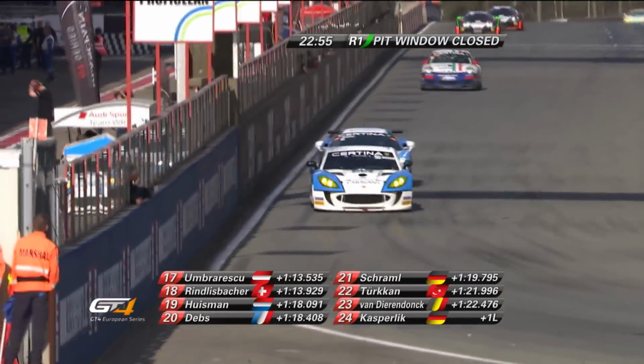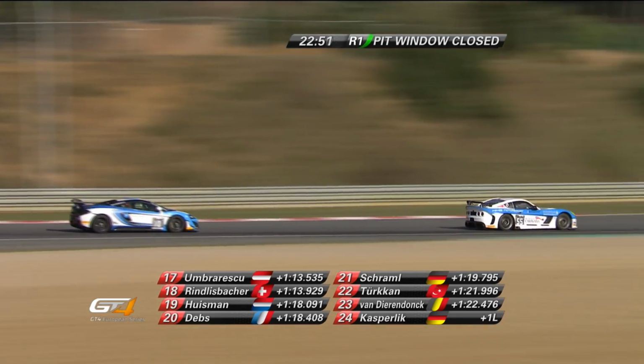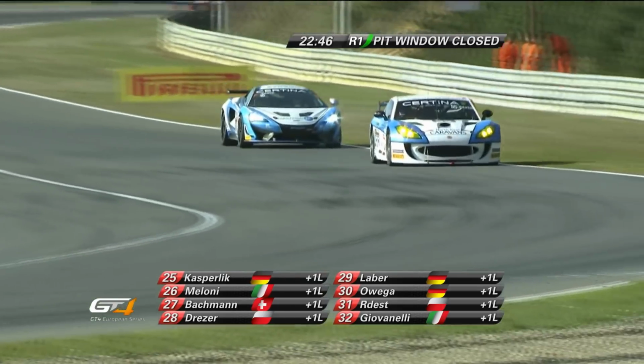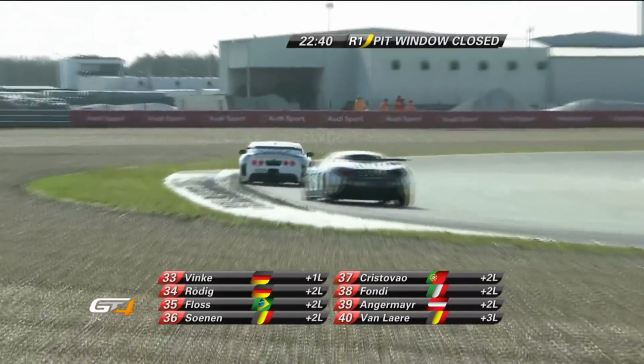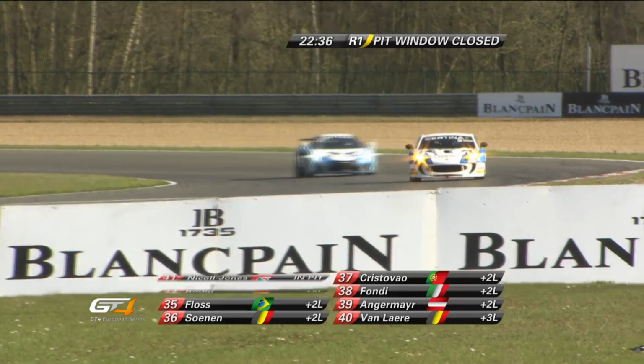Well, it's got the McLaren right on its tail. Finley Hutchinson, it's almost like one car is the reverse of the other. White on blue and blue on white, but it's the Ginetta ahead of the McLaren. 22 and a bit minutes of this race remaining. We've already seen the Ginetta be passed by the McLaren in the first stage of the race. Will it happen all over again?